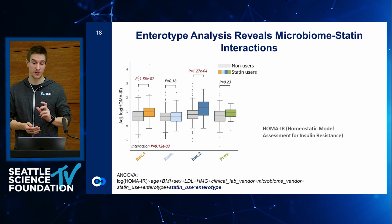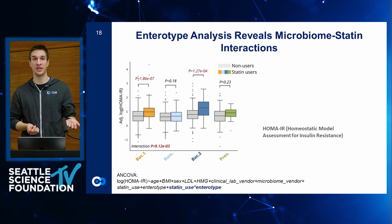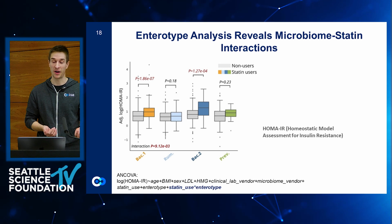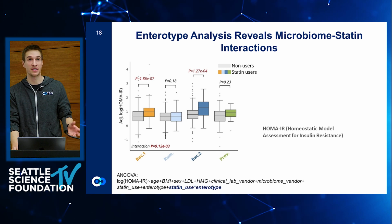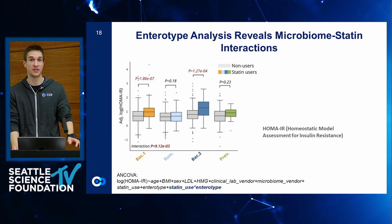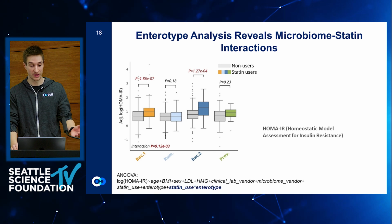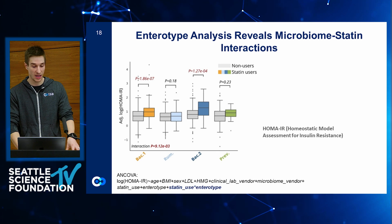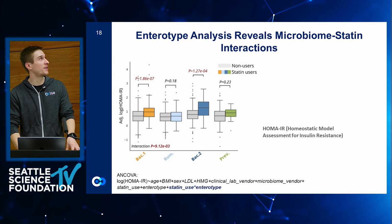We next really want to focus on side effects of statins, and in particular, this concept of type 2 diabetes and disrupted glucose control. So we focused initially on HOMA-IR, which is an index that reflects insulin resistance. It's a combination of blood glucose and blood insulin. And once again, we run our statistical models with the interaction term, adjusting for a number of covariates. And on the y-axis here is the log-transformed HOMA-IR measure adjusted for these covariates.